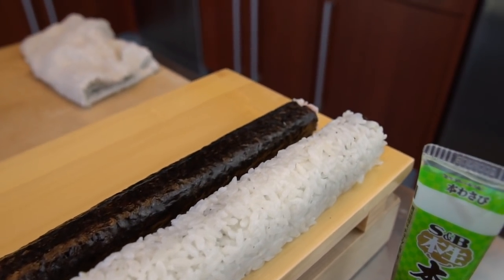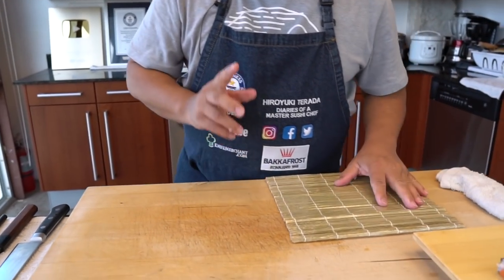And then the seaweed will shrink a little bit, right? So then you can cut. You have to wait a little bit. After you roll up, if you cut right away, sometimes it will break easily. Right, the seaweed breaks. So maybe you can wait just a little bit. Okay, next one is a salmon and avocado roll with avocado on the top.